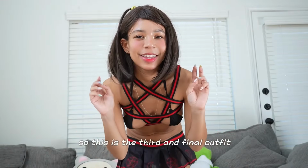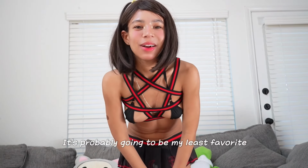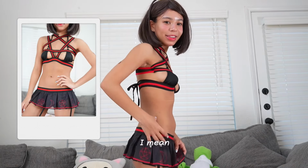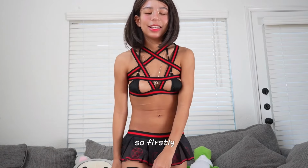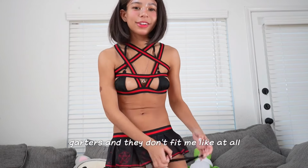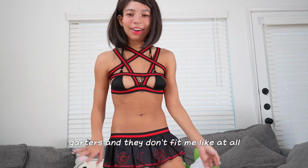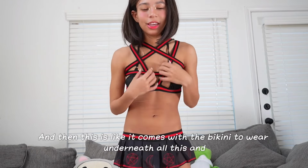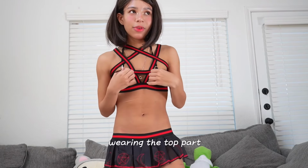Okay, so this is the third and final outfit. This is probably gonna be my least favorite, if I'm being quite honest. Firstly, these don't fit. They have little garters and they don't fit me at all. And it comes with a bikini to wear underneath all this, and I'm wearing the top part.